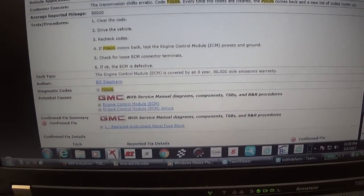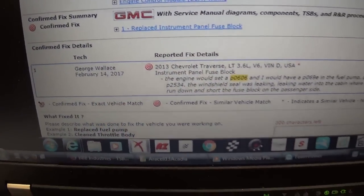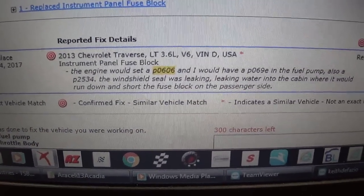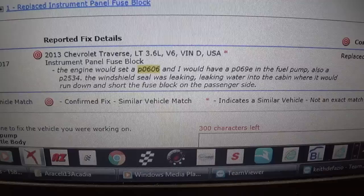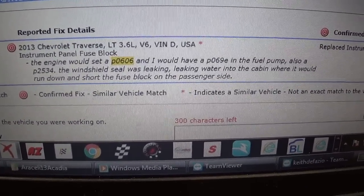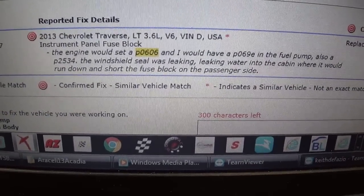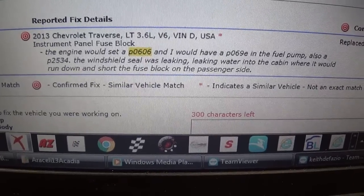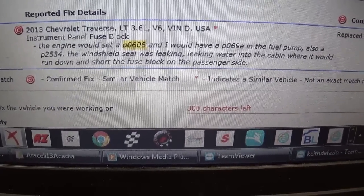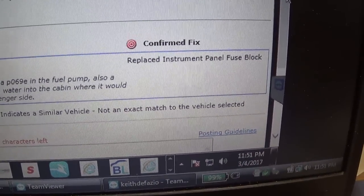and read about it, this is actually very recent, February 14th, 2017, on a Chevy Traverse, 2013 model year. Look at the description. The engine would set a P0606, and I would have a 69E, and the fuel pump also a P2534. The windshield seal was leaking water into the cabin, where it would run down and short the fuse block on the passenger side. And the confirmed fix is replace instrument panel fuse block.